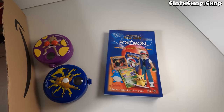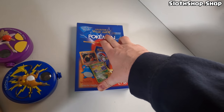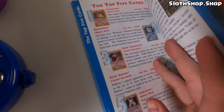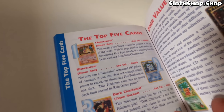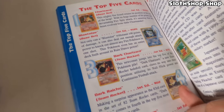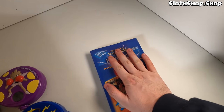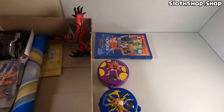We have a Pokemon guide. This is crazy, by the way. This is a price value guide from the year 2000. If you go to page 80, they have a first edition base set Charizard for $260. Oh, the Blastoise is 120, Dark Charizard 75, Dark Raichu 62. I don't know much about Pokemon, but I do know that those Pokemon are not that cheap anymore.